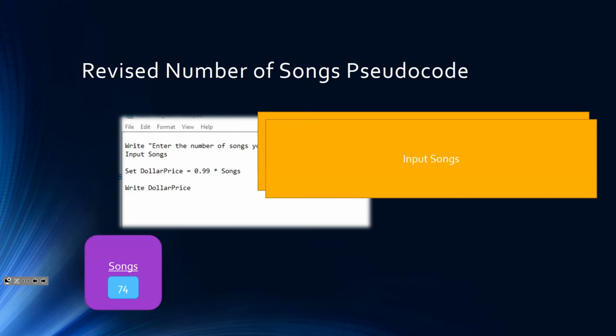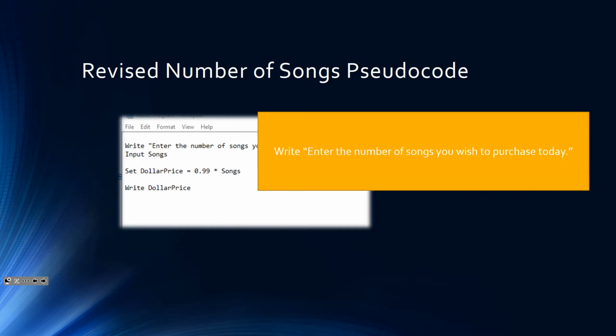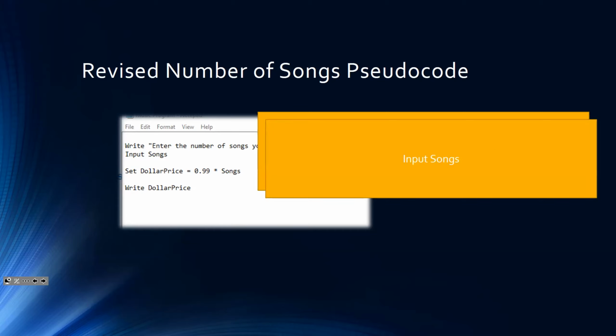Now, in this example, we're doing a desk check, walking through this algorithm. The first thing that would happen is the prompt, enter the number of songs you wish to purchase today, would be displayed. The program would just sit there waiting for the user to type something. The user's going to type 74, they want a lot of songs.